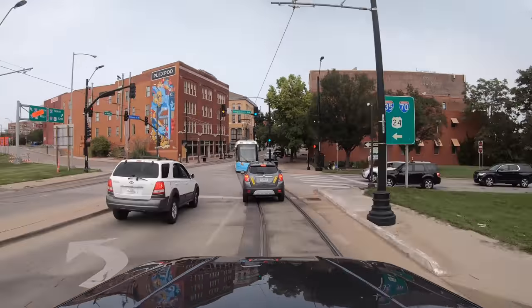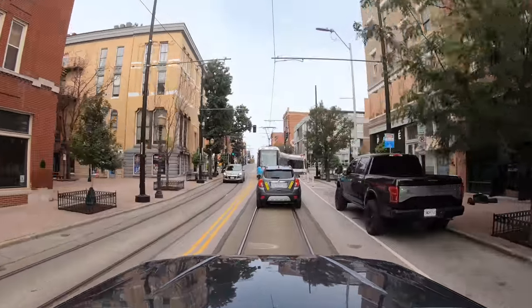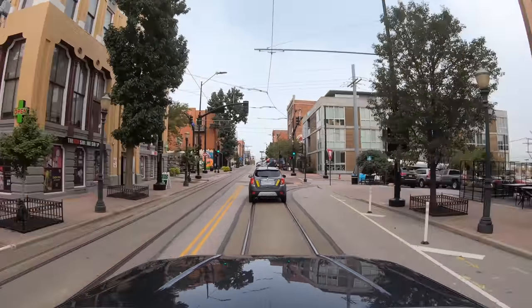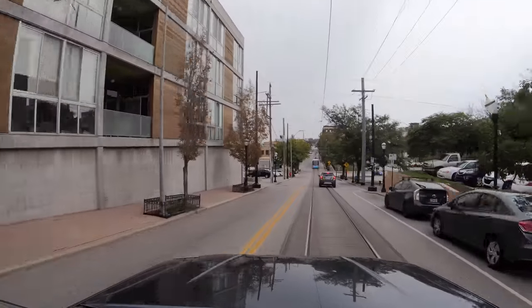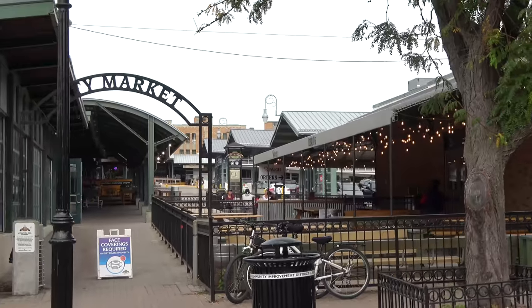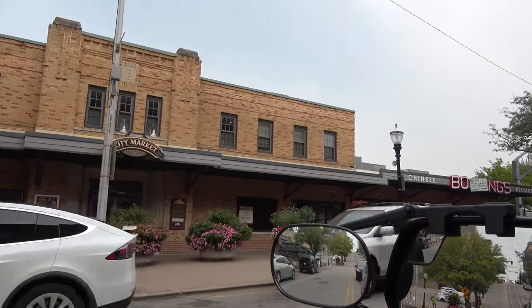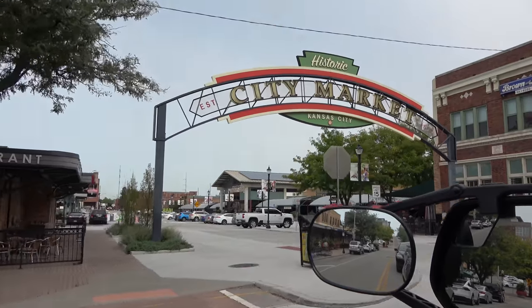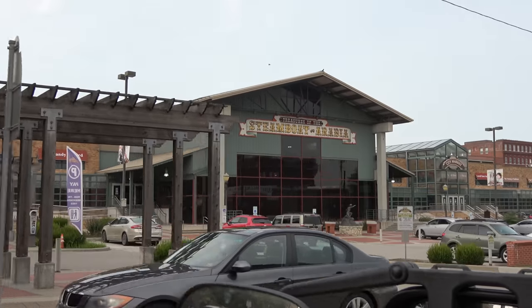But we'll have to save all those attractions for more normal times. And we still have to do a meetup here someday, the one that Kevin, who you met earlier, was supposed to organize and we had to cancel eventually, because, you know, pandemic. Coming up here to the left, historic City Market and that Arabia Steamboat Museum I was talking about.